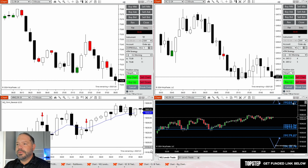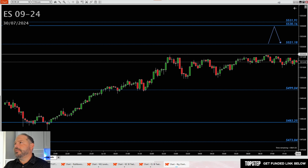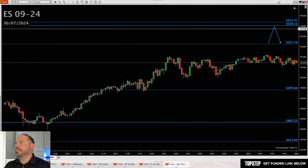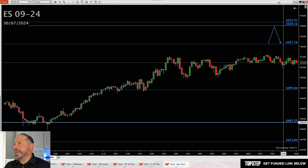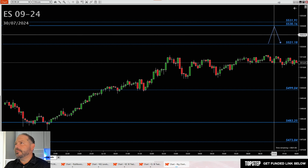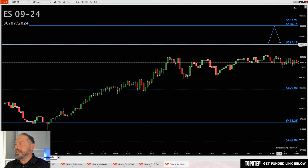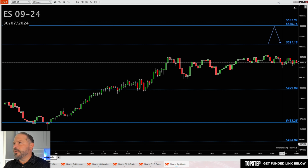If we jump into the levels for this morning, this is the ES. Let's start with the 15-minute levels, which are always in a solid blue line. I've got a level at 55.30 and a level at 54.83. Then on the 5-minute levels, I've got a level at 55.31, which I'm going to be using as a stop loss. I've got a 5-minute level at 55.21, which I'm going to be using as a take profit. And I've got other levels at 54.99 and 54.73.